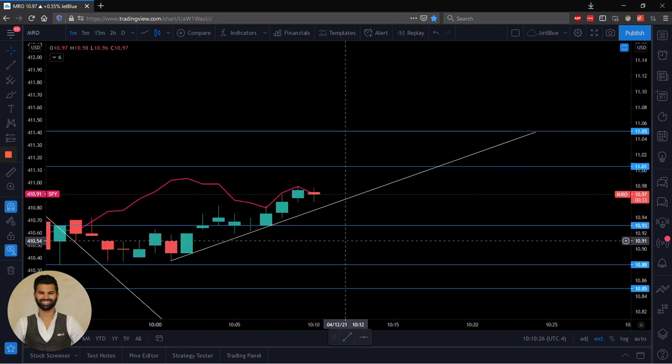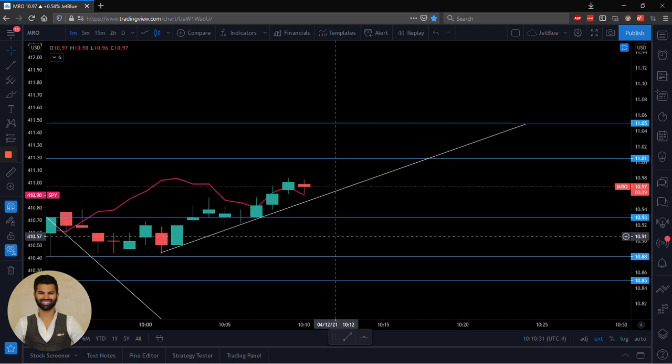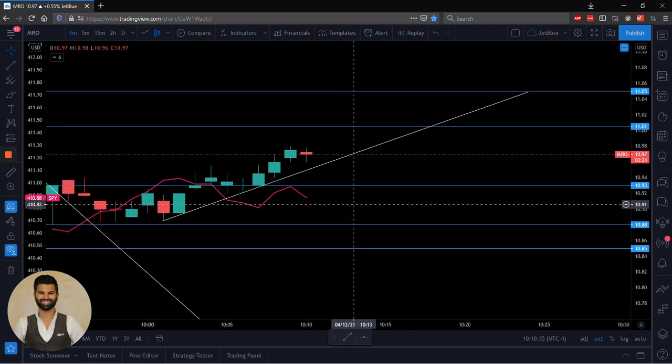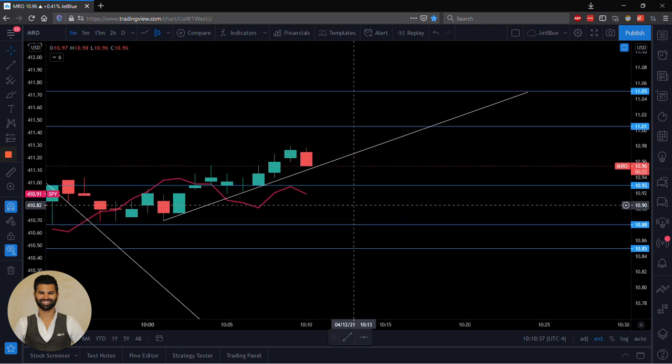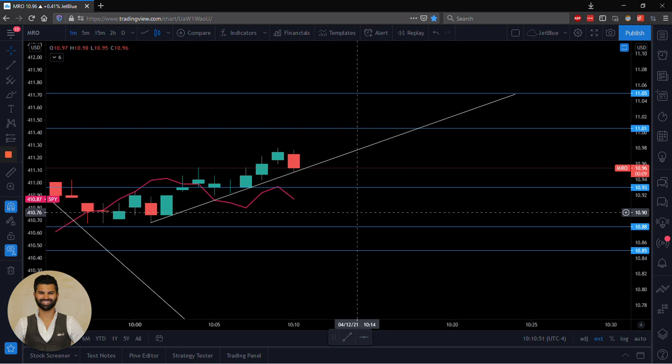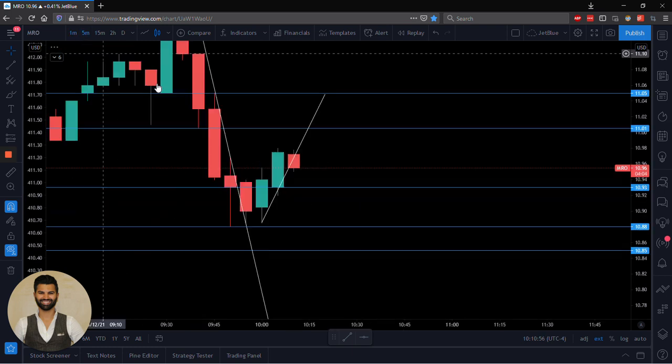It's broken through the 20. It's broken through everything. Now it just has to break through the 200 and the VWAP right here. This white is VWAP. We're up 292 bucks right now. I think we're a little over 400 with the short and the long at this point, but we'll see at the end. I'll pull up the P&L. Using just the indicators, you can see it's looking good. Let's see what happens here.